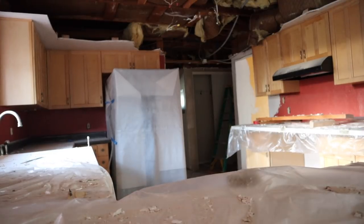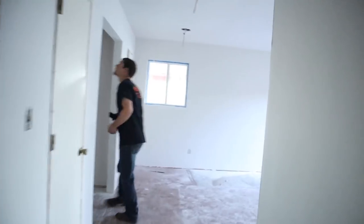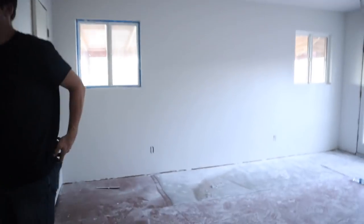I need to go look at the bedrooms. Did you guys start texturing yet or not really? He didn't knock them down yet. He said this stuff, they just put another layer on it or something. It was still drying. They have to let it dry a lot longer, he said.